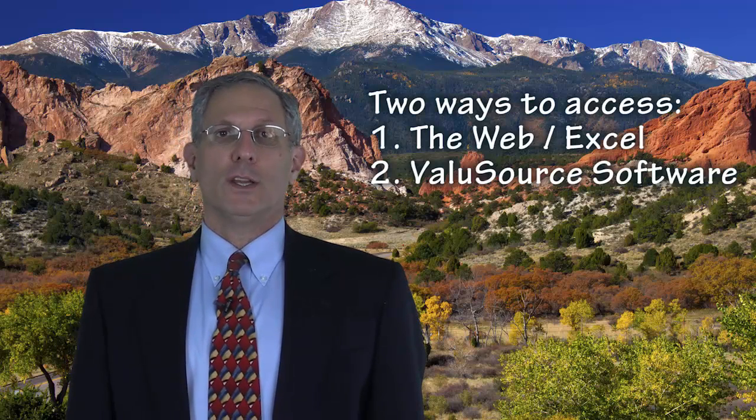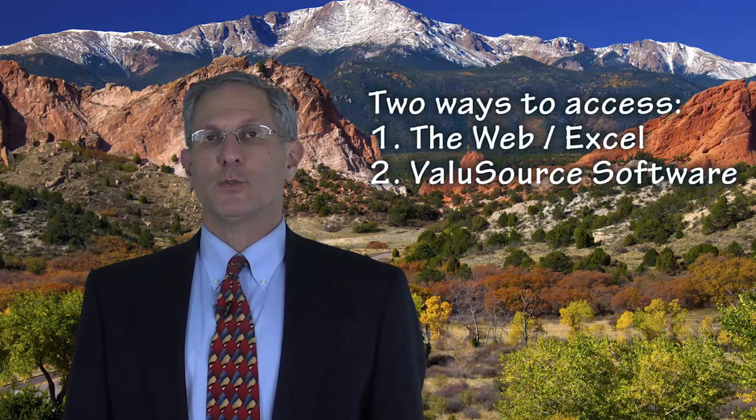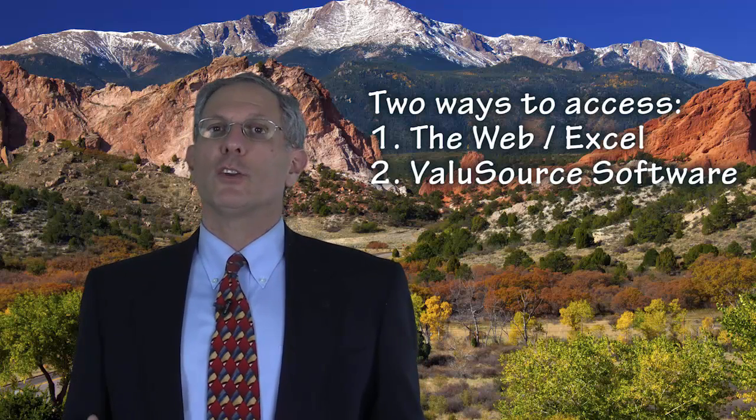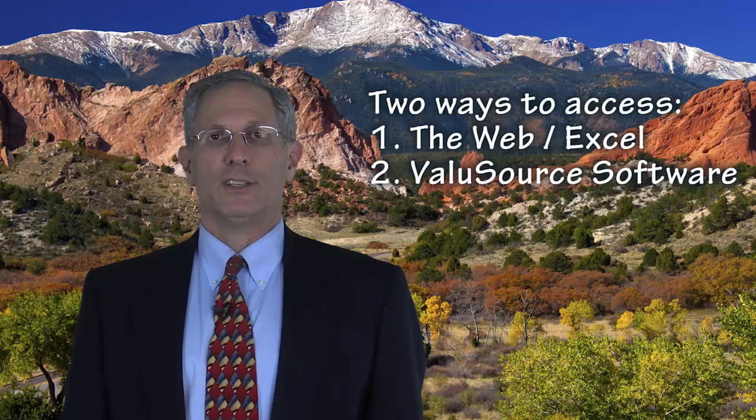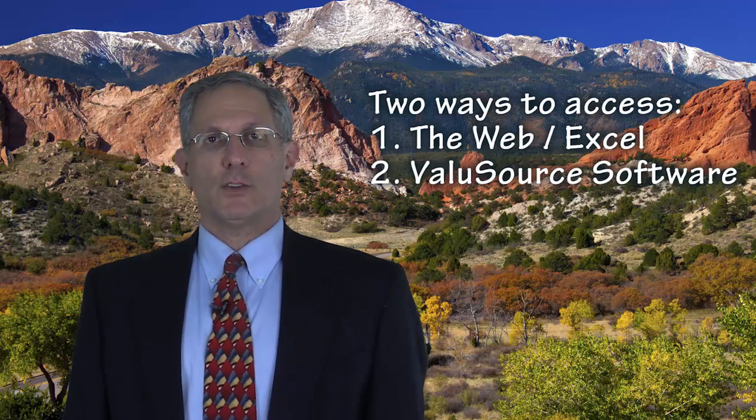There's 2 ways to access RMA Valuation Edition. One is through the web, and the other is through ValuSource valuation software. So whether you're an Excel user or a ValuSource software user, you can use RMA Valuation Edition. If you're using any of ValuSource's valuation software like ValuSource Pro, EVV, or BVM Pro, rankings are calculated automatically. And if you're using Excel, we provide a ranking template in Excel that calculates the rankings after you input company financials.